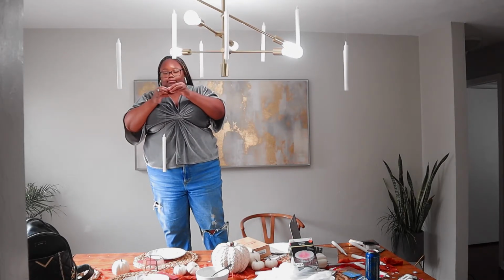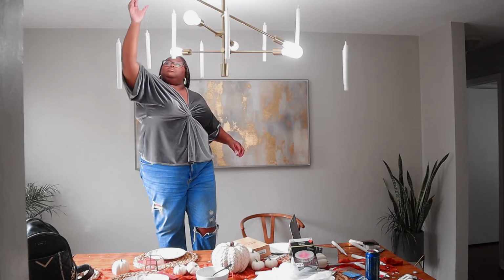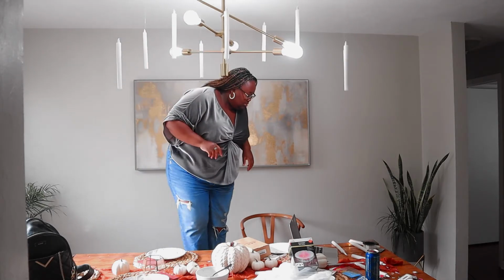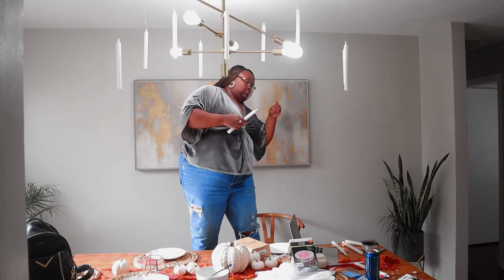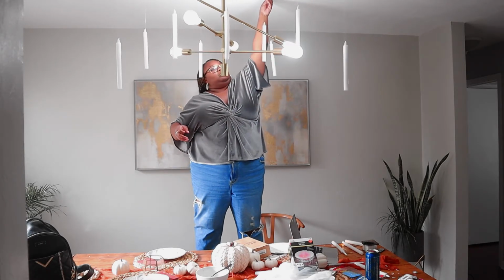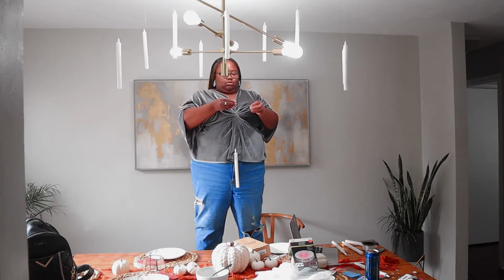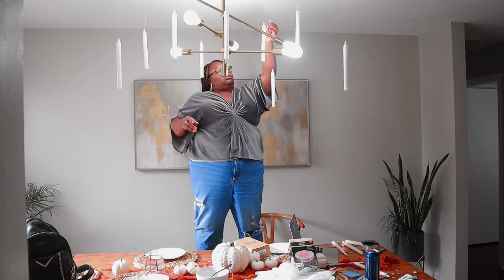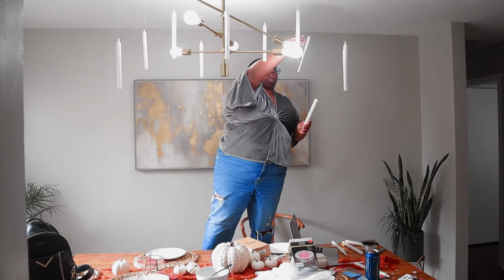So it literally took me from like 12 o'clock when I started this project to 6 o'clock at night, almost 7 o'clock, to put all of those candles up on my ceiling. When I tell you this was an all-day project, if you're doing it by yourself, at least that is the case with me, you are definitely going to need an extra set of hands if you're not trying to spend all day stringing those things together and putting them up on the ceiling. Literally took me all day.